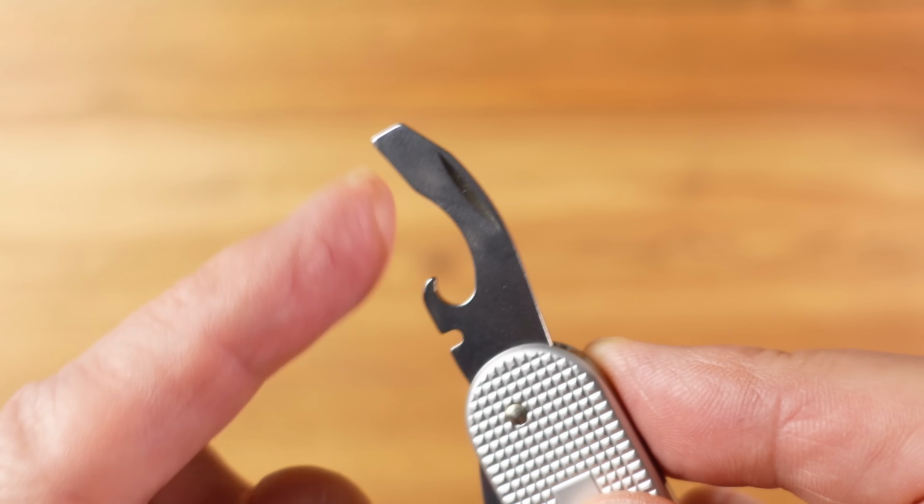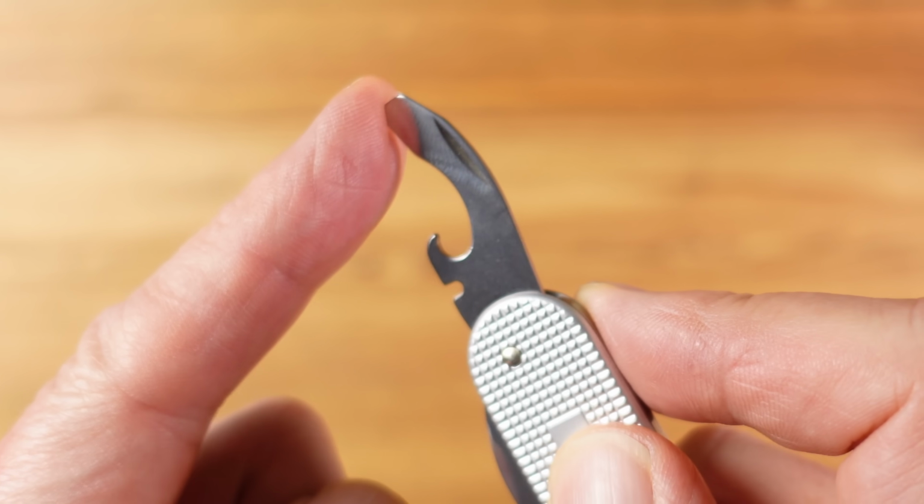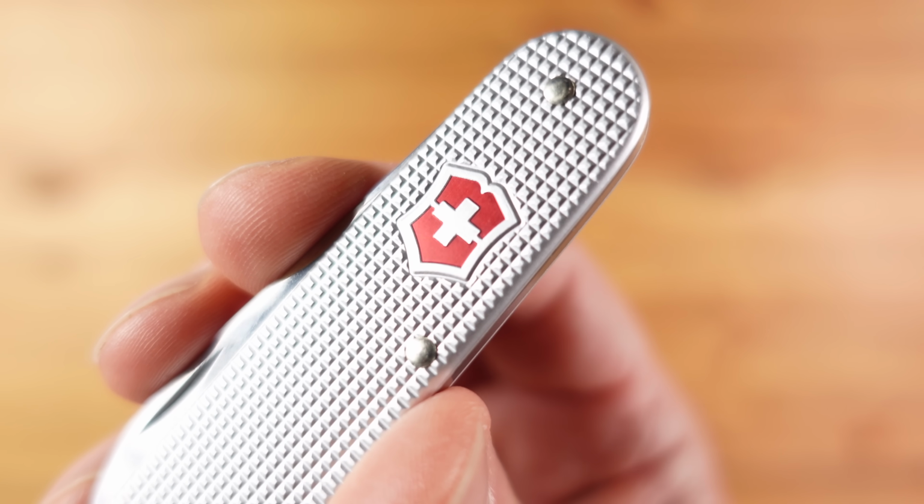We have here a bottle opener and also a can opener. Then we have a flathead screwdriver and Phillips on the end here. And this also doubles up as a really useful pry tool. And we've got a wire stripper in here as well. At just 29 grams, you'll hardly know you have it until you need it, and then you'll be glad you do.